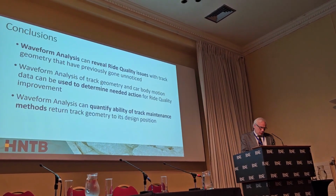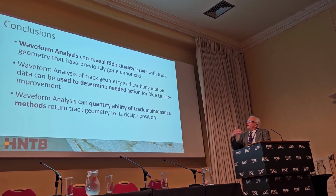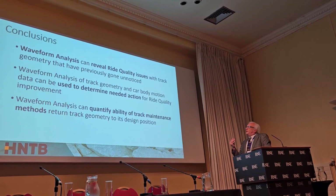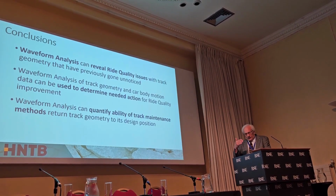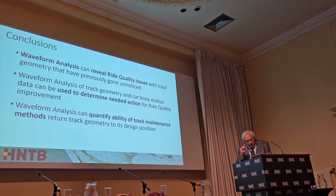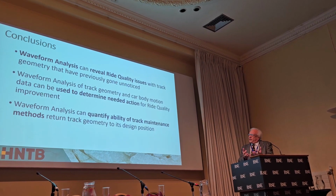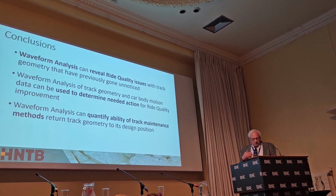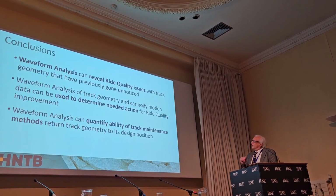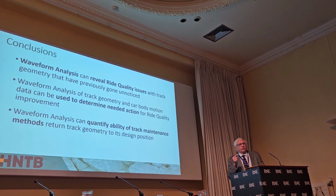So, with that said, we'll wrap up by concluding that, as I mentioned, waveform analysis can reveal ride quality problems that have gone undiagnosed. We just have no explanation, because these geometry deviations are often so small that it's hard to see. Waveform analysis enhances them, brings them out, so it makes it more obvious. And then we use that analysis to determine the needed action to improve ride quality.